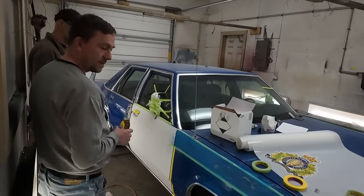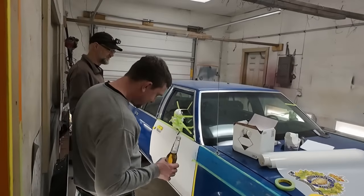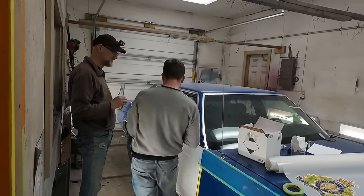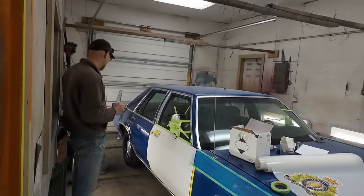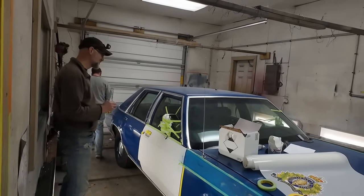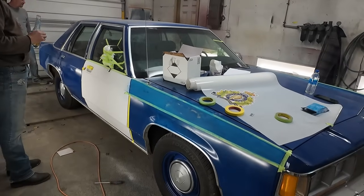Tom was like, the police are in your yard. Then, of course, Sean comes in and wakes me up and says the police are in the yard. And I'm like, it's Dad. That's a 40-year-old car.